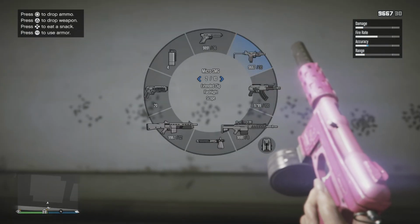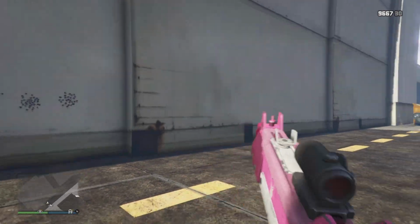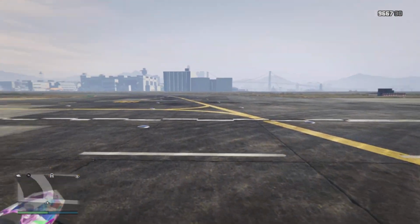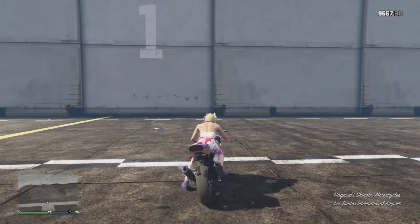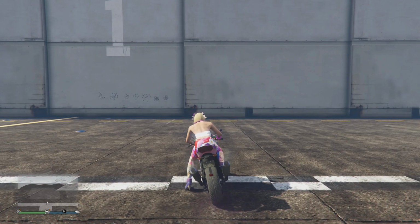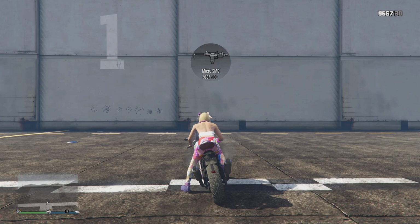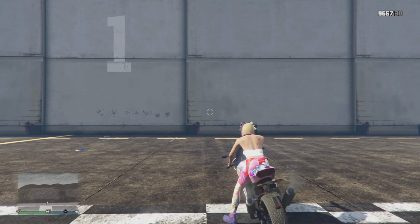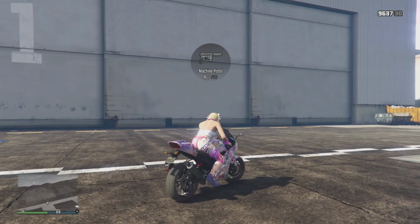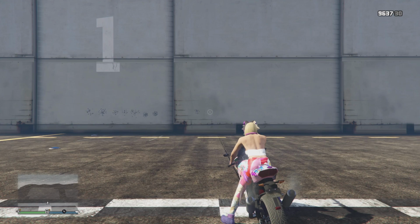So, we're going to test the bullet spread of these two weapons only, and we're going to test them on this wall here. But as of right now, the micro SMG or the machine pistol appear to be the best weapons for drive-bys. Let's test the bullet spread, so the speed at which the reticle increases. Let's start off with the micro SMG first. The spread on this gun is pretty fast, but it's pretty narrow for the most part. And then the machine pistol.